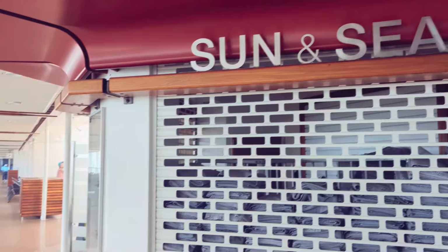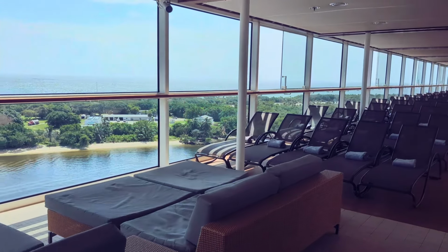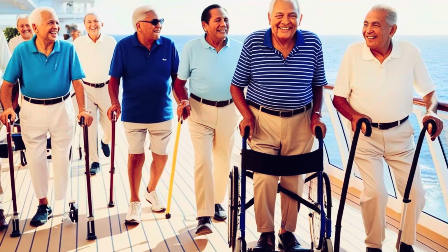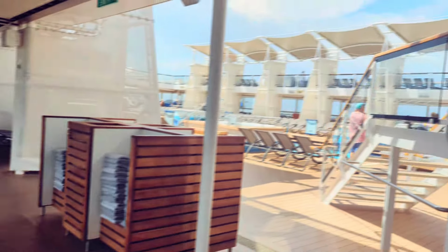The Lido deck is basically an adult-only zone, not by design, but by demographic. The average age here is more leaning towards the older senior crowd. Think less spring break and more spring hip replacement, with plenty of options to lounge around and relax.